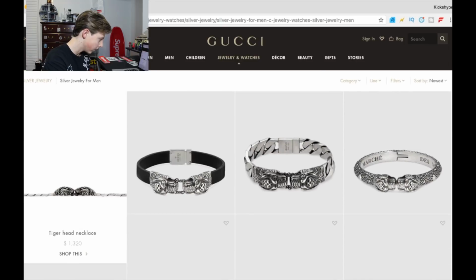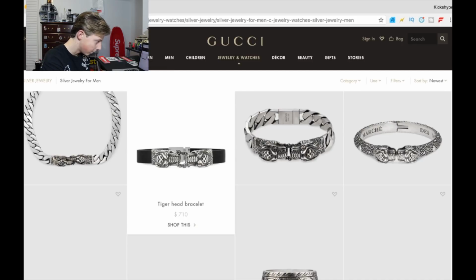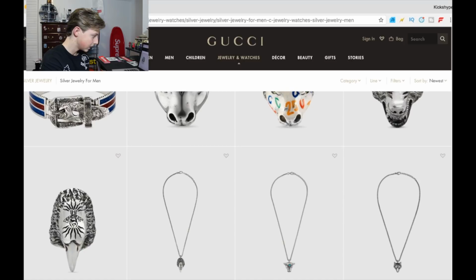These are probably going to be a couple hundred. $1,320, not that, I meant these. Well, never mind. $710, they've got pure silver, so I've got to look out for that. Got the rings, got everything here.